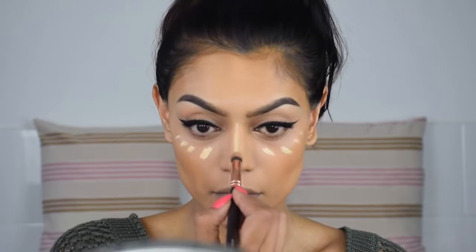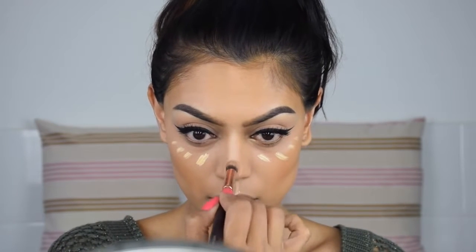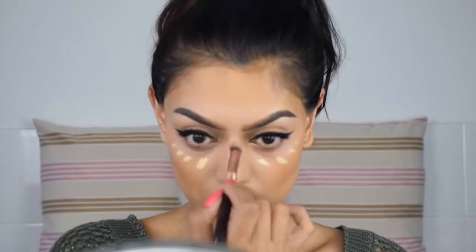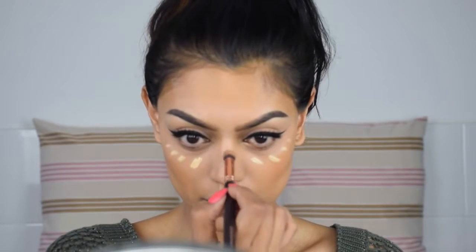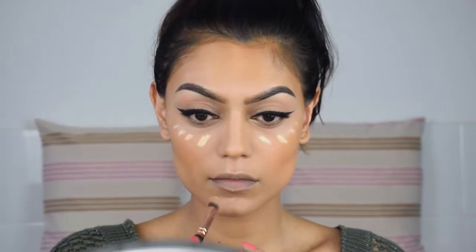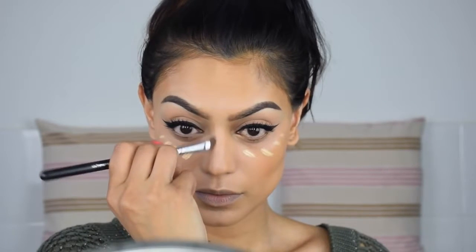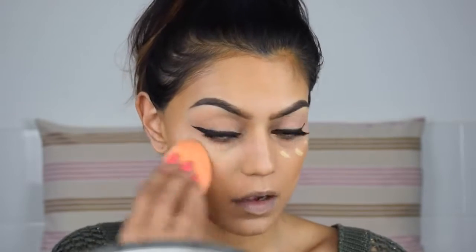And I'm blending it in with a brush. I don't remember which brush this is. It's a very round, I think it's a kabuki brush, but then very small. Oh, I'm not sure. Maybe it's a concealer brush. And then I'm going in with the same brush again for my nose, just to make sure everything is blended. And I'm using a sponge to blend my under eye.